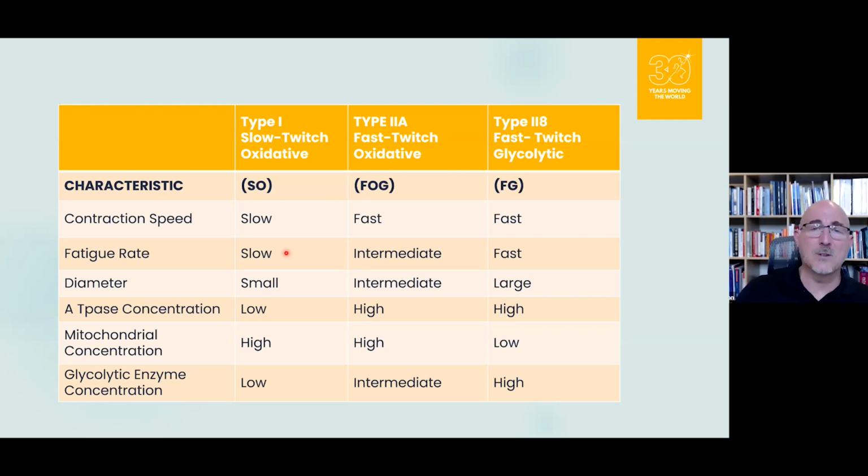So we could think of muscles like the multifidi in the back. We could think of muscles like the rotator muscles around the hip and the shoulder. We could think of deep abdominal muscles, maybe the transverse abdominis, as being more of the oxidative slow twitch muscles. They're meant to work all day long in supporting us in our position, right?